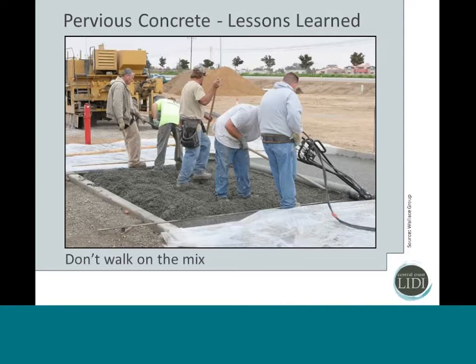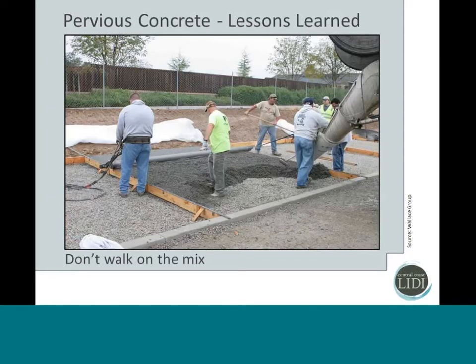So moving on to some lessons learned about working with pervious concrete. Number one is don't walk on the mix. I said it before and I'll say it again, that it was a very difficult thing for us because the crew members are so used to being able to walk on the mix. And so in order to prevent this from happening, what you really need to do is control the rate of the concrete coming out of the chute so that you have just enough material that all the crew can reach it with their rakes, and that they don't need to be walking on it in order to pre-level before that hydraulic roller screed.